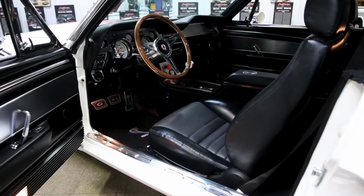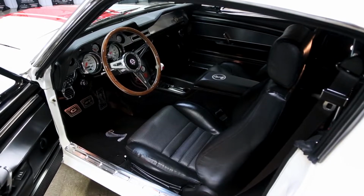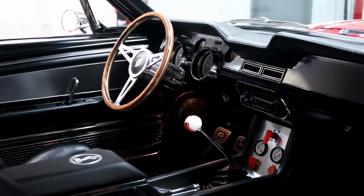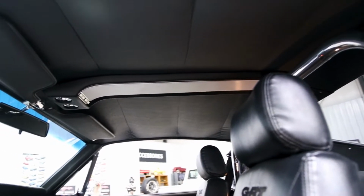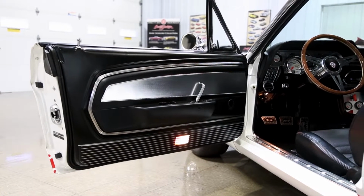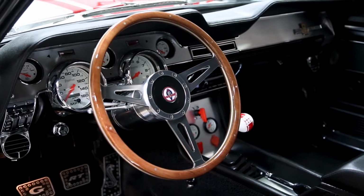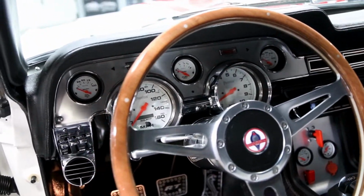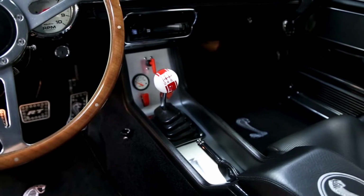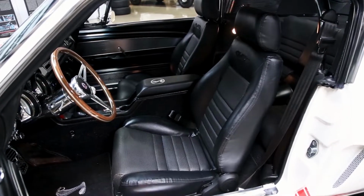Making our way to the interior, this has got to be the nicest 67 Mustang I personally have ever sat in as far as the interior is concerned. Everything is brand spanking new. The headliner is gorgeous. It's got a really nice overhead console, which has the matching brushed trim like the rest of the interior. New dashboard, all new gauges. It has the Auto Meter Phantom white face gauges. It's got an Ididit tilt steering column. It's got the correct style wood Cobra steering wheel. Even the levers on the column are all billet. They're beautiful. It's got custom pedals.